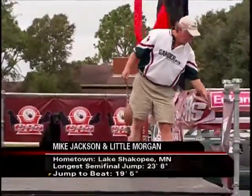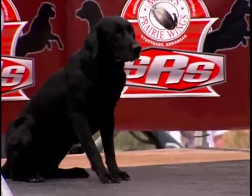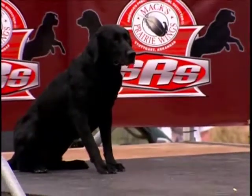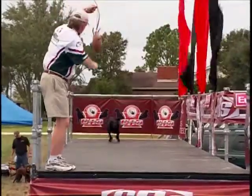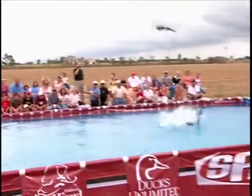And here's the argument for the Black Lab as being the best jumping dog among all the breeds. The world record holder, Little Morgan, handled by Mike Jackson. You know, you can talk about quintessential size, speed, height, whatever. This dog can just absolutely jump. Oh, wow.